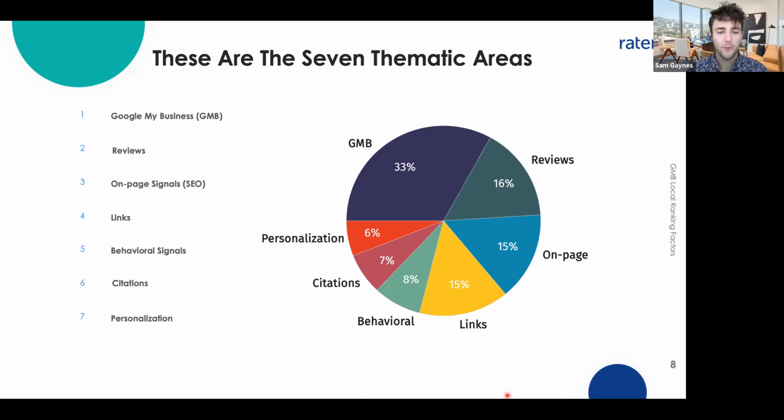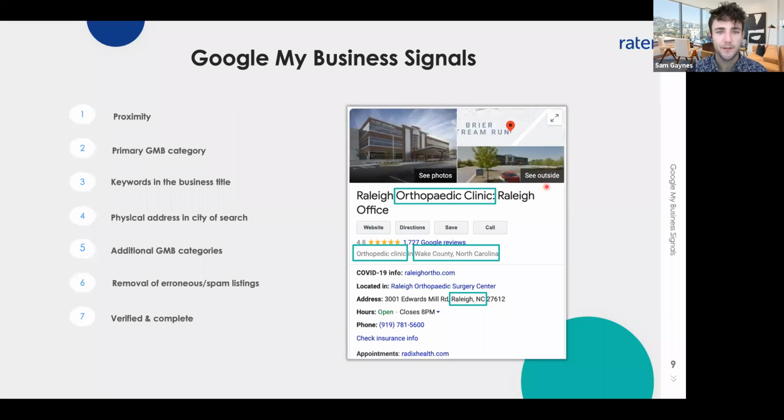So the Google My Business is going to be our first category here. And the Google My Business signals, essentially what they're looking for, proximity is first and foremost. It's the most important. And we have to keep in mind that Google wasn't necessarily made for healthcare organizations or doctors. And that's clear in a situation where we have doctors that practice at 3 locations, and I think that's a good thing that they have 3 listings, but just Google My Business with their postcard process.